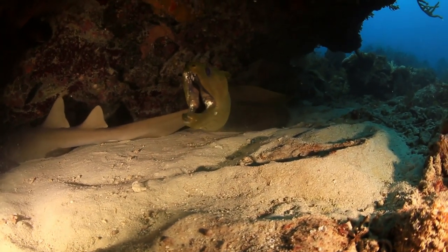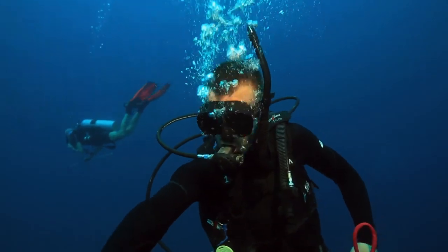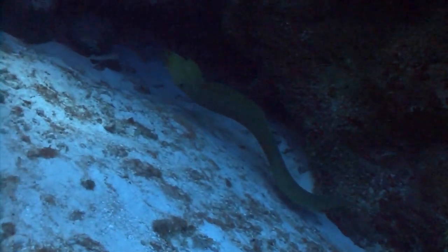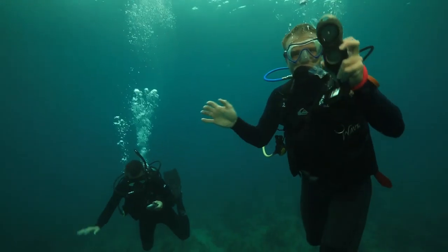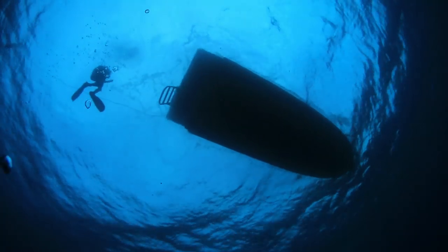These guys look menacing, but they're not a threat to humans unless they're provoked. So I'm pointing this thing out, and I look over at Colton, and he seems distracted. I'm just being like, look, we've got an eel down there, and it's just not getting through. I'm still having trouble with my mask, plus I've used up most of my air trying to fix the problem. After only half an hour, it's time for me to get up to the surface.